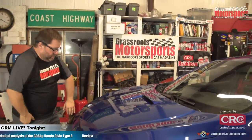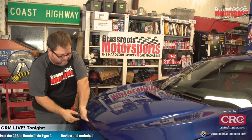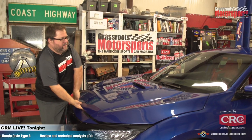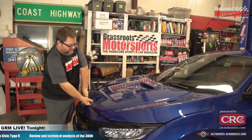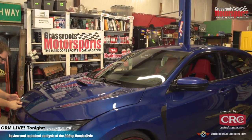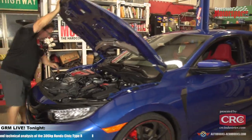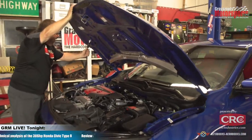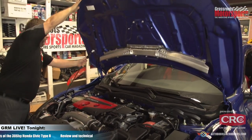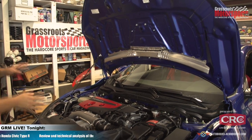Man, I found this hood dealy earlier. Keeps disappearing on me in here. Ed, give me some looking for the hood release music. Can you? There we go. Okay. So like most Hondas, it has not only the regular hood prop, but it has a service hood prop back here, which I always thought was a nice touch.